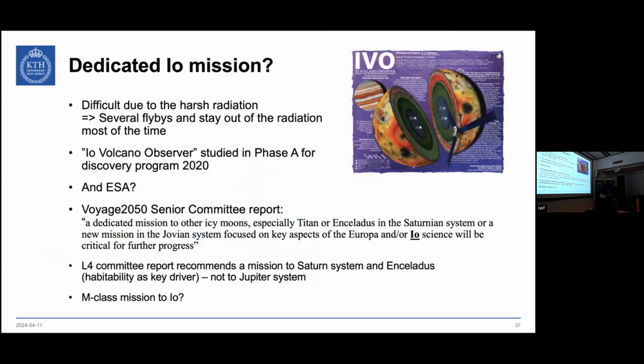Efforts, as far as I know, have been made only in the US for US missions, and the most recent one is the Io Volcano Observer. Alfred McEwen was PI, and it was studied in phase A in the last Discovery program, where it was not selected. The two Venus missions were selected, but that's overcoming this hard radiation environment by having a few flybys, a bit like Europa Clipper. You stay away for a long time, and then you come close to the moon and dive past the moon to the other side of the radiation belts in the torus. And then you have like 10, 15 flybys where you need to do all your science.